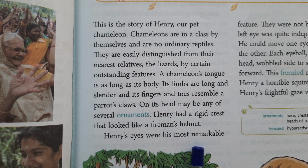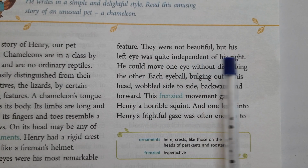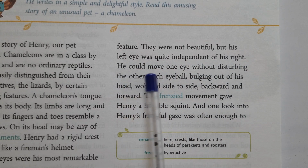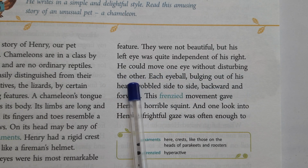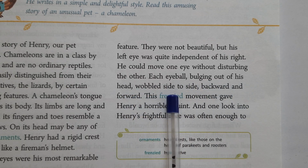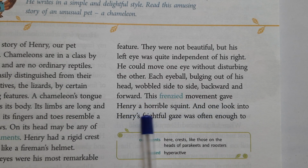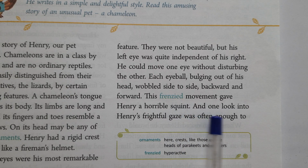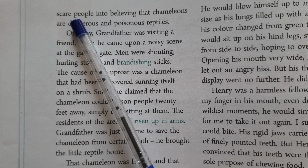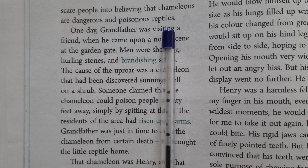Henry's eyes were his most remarkable feature. They were not only beautiful, but his left eye was quite independent of his right. He could move one eye without disturbing the other. Each eyeball, bulging out of his head, wobbled side to side, backward and forward. This frenzied movement gave Henry a horrible squint, and one look into Henry's frightful gaze was often enough to scare people into believing that chameleons are dangerous and poisonous reptiles.